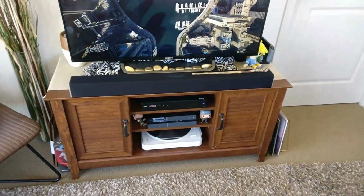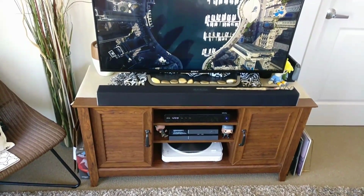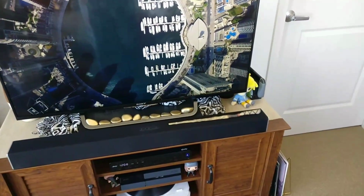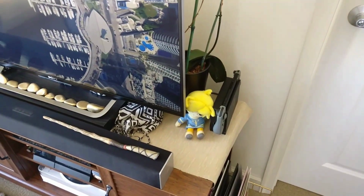And then I have just a sound bar, my PlayStation 4, my record player, my knocked down Pop figure of Glenn, and I have a Harry Potter wand, and also my Nintendo Switch and Link. Hey, Link. So moving on.